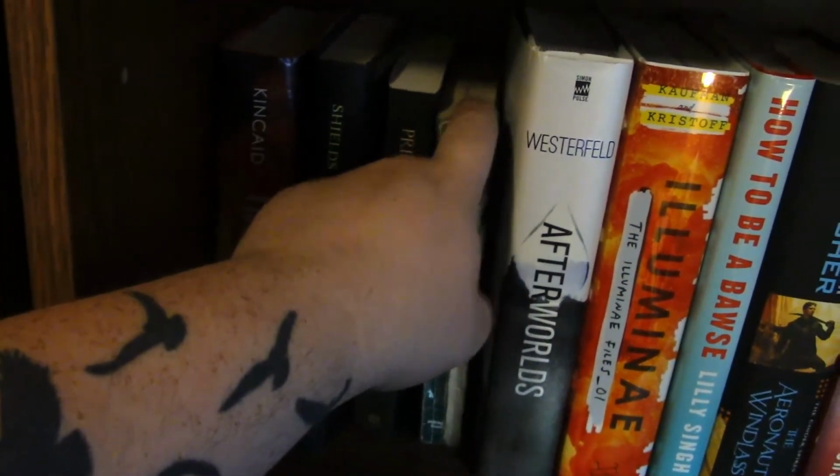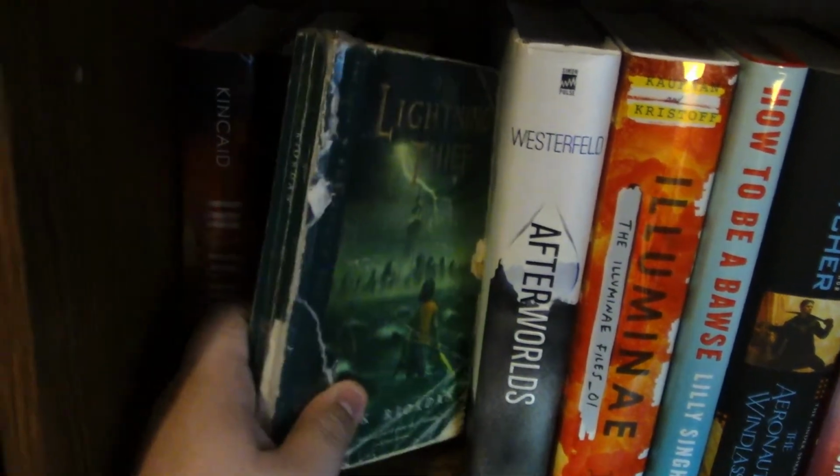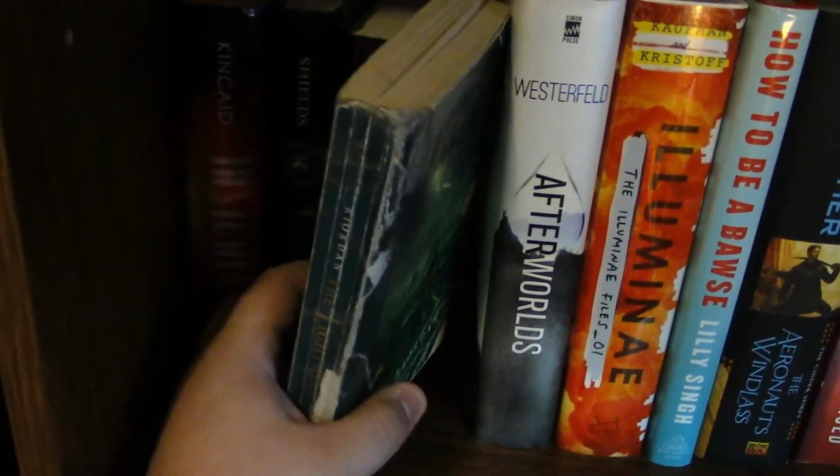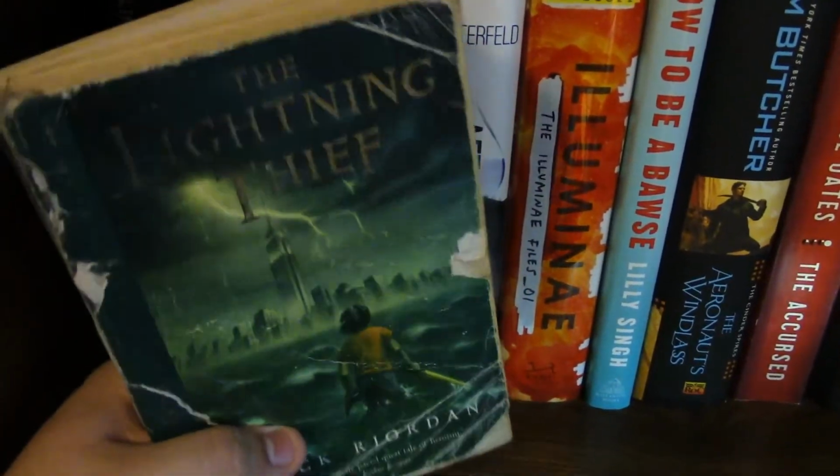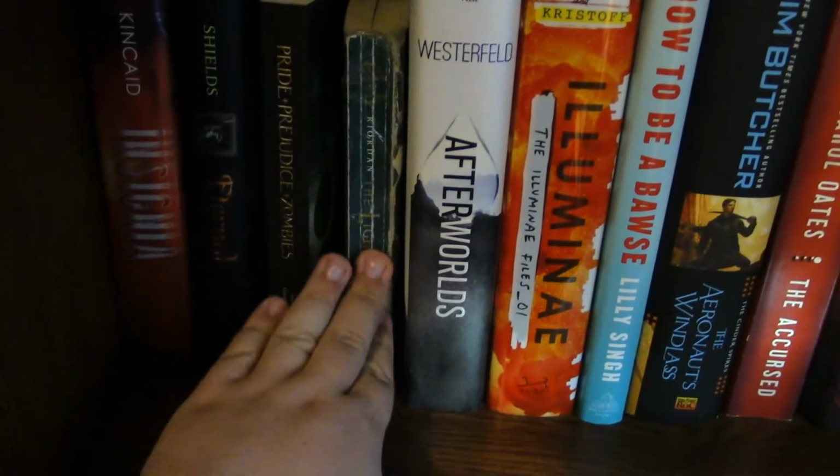Now here's my paperback of The Lightning Thief. Please don't freak out. This is a very well loved book. Okay? I'm not getting rid of it because it has sentimental reasons, but I'm just gonna hide that.